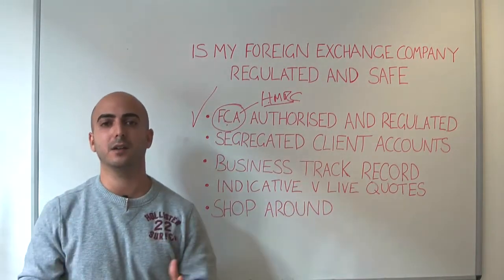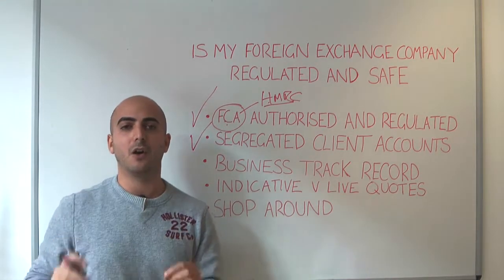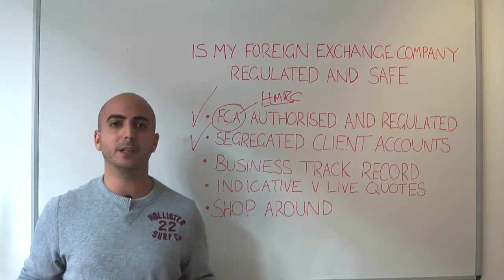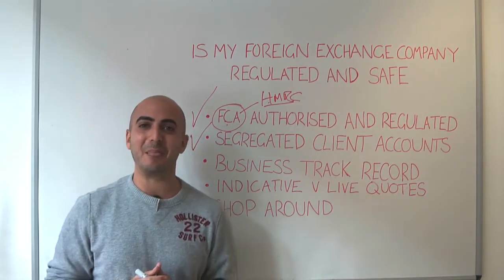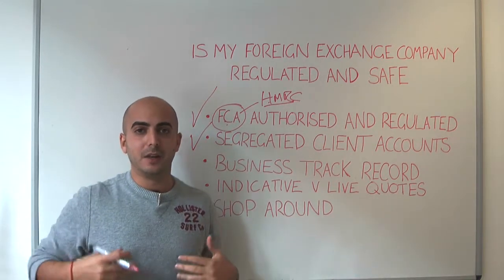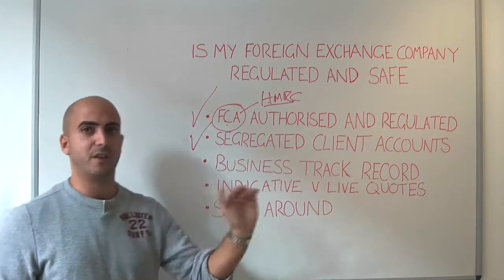Second thing that you should always ask your currency broker is, do you operate segregated client accounts? So what are segregated client accounts? Essentially, these are separate from the day-to-day running of the business. It ensures that your money is ring-fenced and is protected in case a company runs into some type of operational difficulty. And the Payment Services Regulations of 2009, if we're getting all technical, explicitly state that all money held in segregated client accounts are not able to be claimed by creditors. Once again, this gives you peace of mind that funds are independent from the actual business accounts and the day-to-day running of the business. Segregated client accounts, very, very important.